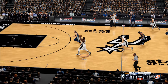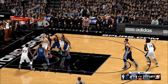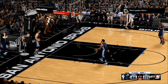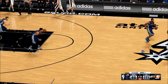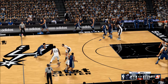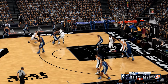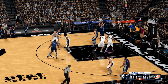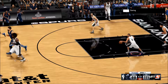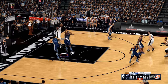Ginobili with the steal, and a fast break now for the Spurs. Beautiful dish. Ginobili's got 7 now in this quarter. I like the fact that he led his teammate right to the ideal spot. You don't always throw it to your teammate, you throw it to where he needs to be. And on the screen. He certainly isn't the one to blame for them being in the hole. He's been on the money with his game. It's Anderson.